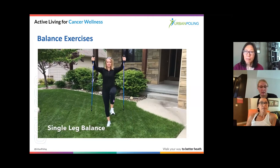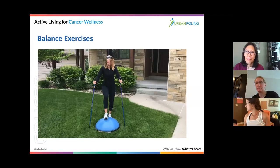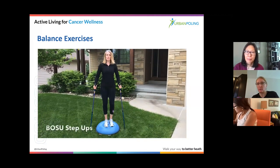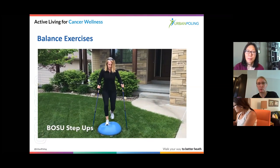These are just balance exercises. They're nice because they're progressive. So you can see that they're going from more of a beginner type of balance exercise to a more progressive exercise with the BOSU.